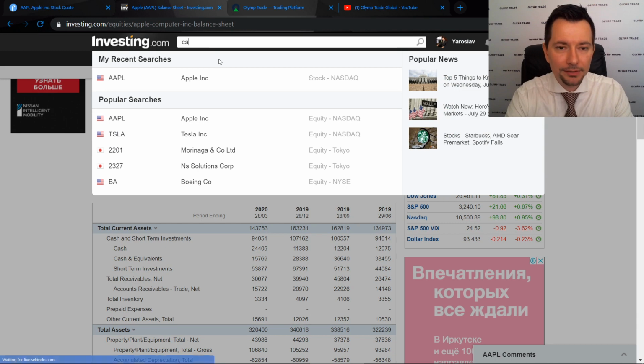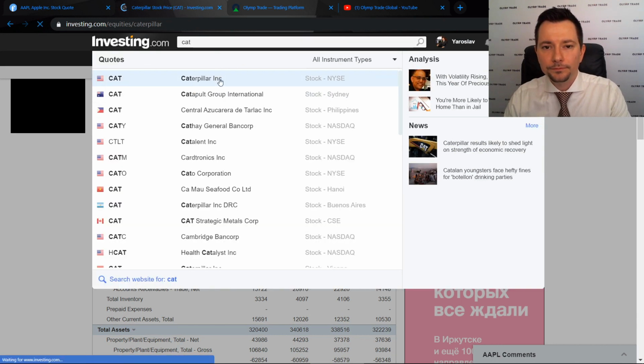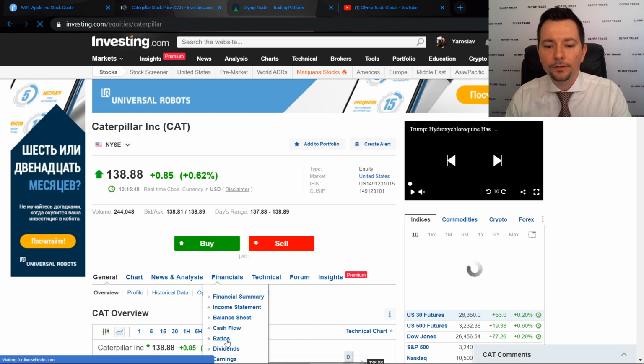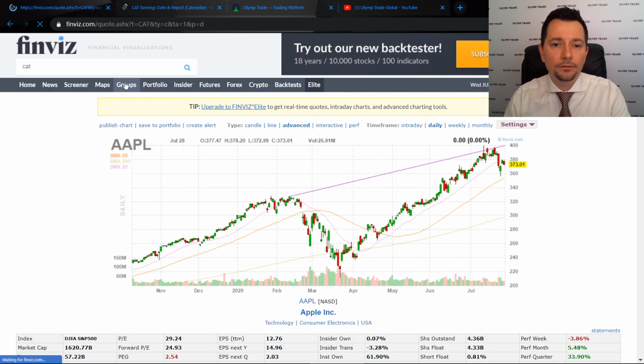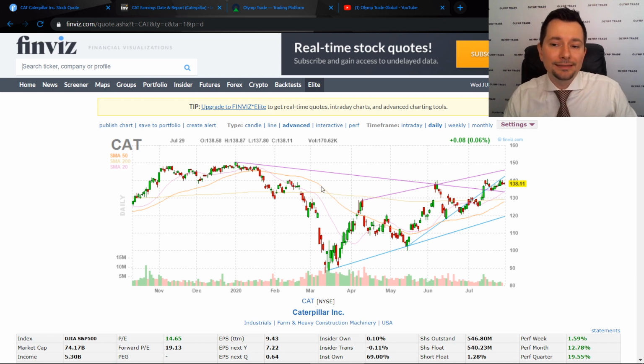So now let's have a look at Caterpillar. Caterpillar in general has been in a wild kind of gyration for most of this year. This is probably one of the bigger channels that I've seen, and that's due to a lot of the pessimism going around the coronavirus. So in mid-April, we had the spike in Spain and Italy of coronavirus infections. That really caused the price of Caterpillar to change.